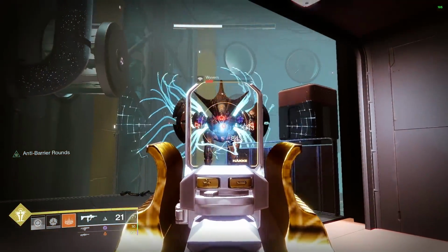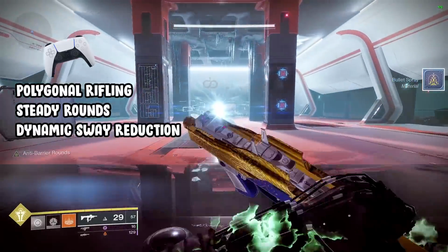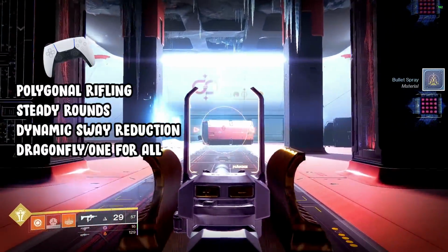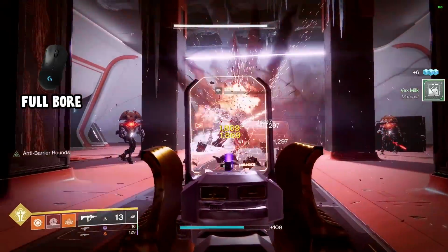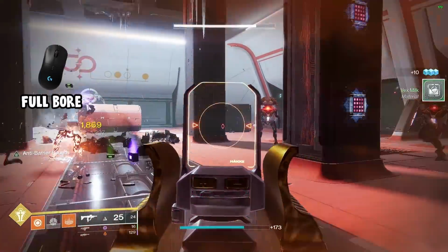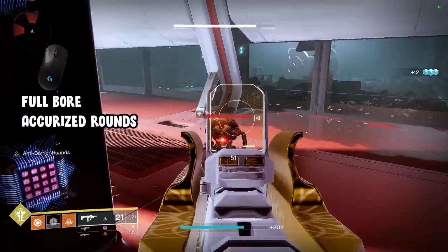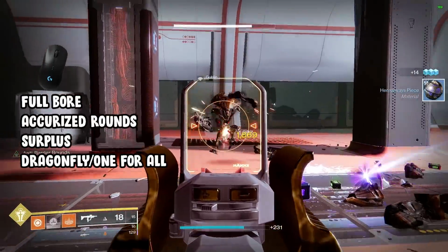So the God Roll for controller is Polygon Rifling in column 1, Steady Rounds in column 2, Dynamic Sway Reduction in column 3, and Dragonfly / One for All in column 4. Now the M&K God Roll is Full Bore, or if you don't like Full Bore because of the stability penalty, then go with something else, in column 1, Accurized Rounds in column 2, Surplus in column 3, and Dragonfly / One for All in column 4.